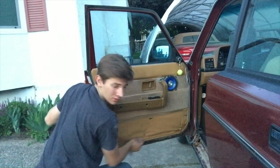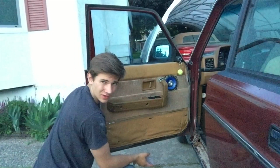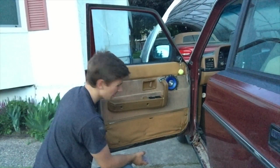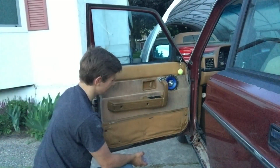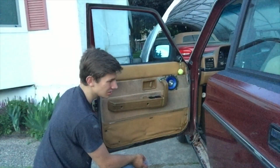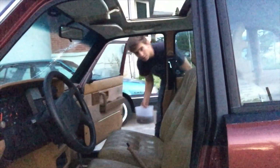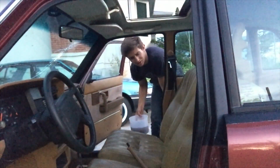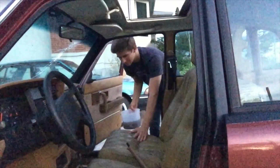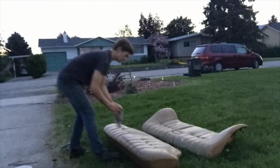You know, this Volvo was a one-owner car. But when someone tries to sell you a one-owner car, that doesn't mean anything, because you don't know what that owner did to this car. And in this case, I don't even want to know what they did to this car. Alright, now that the door panels are finished, it's time to move on to these seats. Onto the back seat.